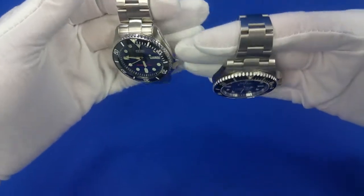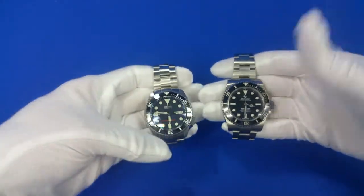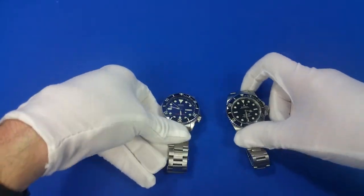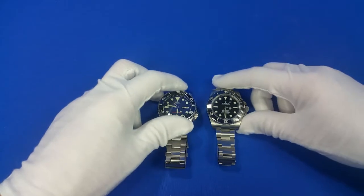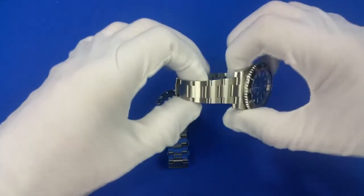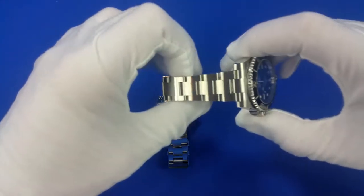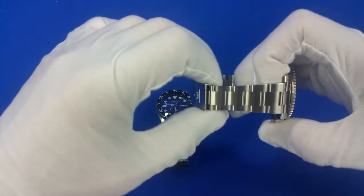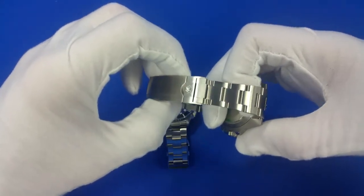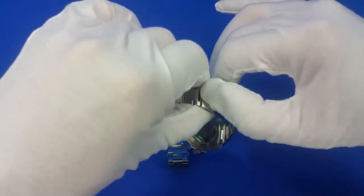The bracelets are similar in nature in that the SKX has the aftermarket Oyster bracelet on it. And then, of course, the Rolex has the Oyster bracelet, and it's made famous. And you can kind of see it really tapers down. So it starts at 20, and I'll be honest, I don't know what it tapers down to, but it's quite thin and very comfortable. Now, this clasp is something very, very special.